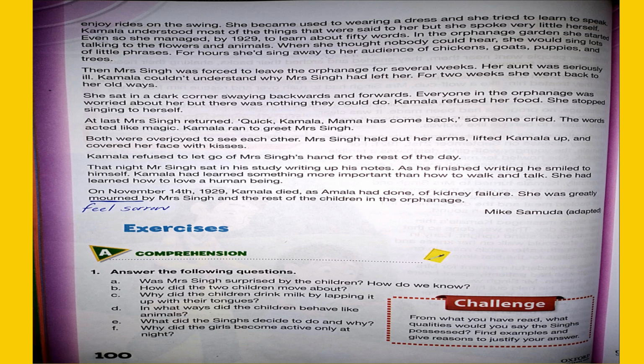Mrs. Singh held out her arms, lifted Kamla up, and covered her face with kisses. Kamla refused to let go of Mrs. Singh's hand for the rest of the day. That night, Mr. Singh sat in his study writing up his notes.